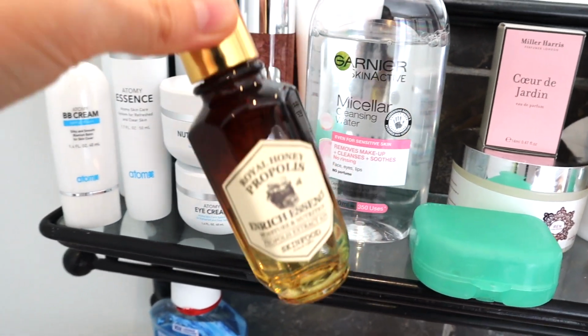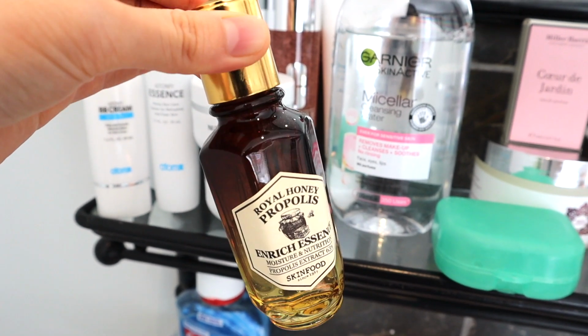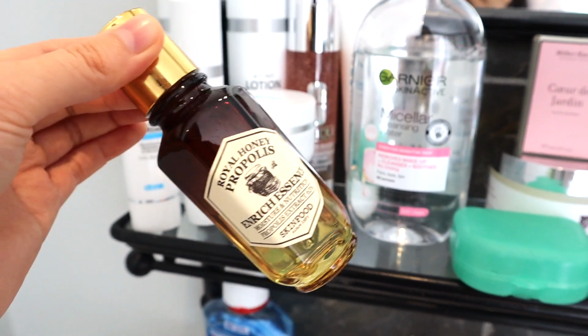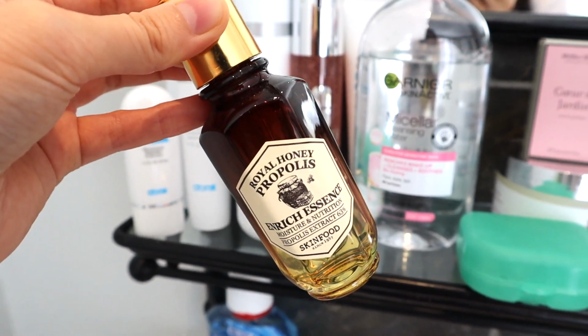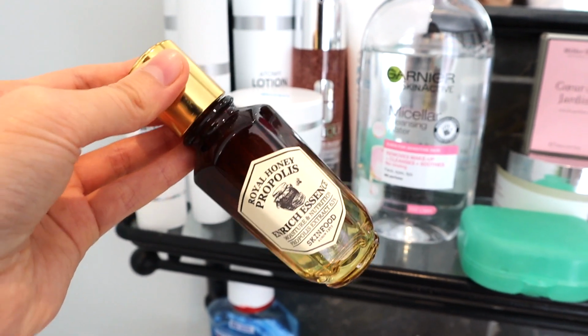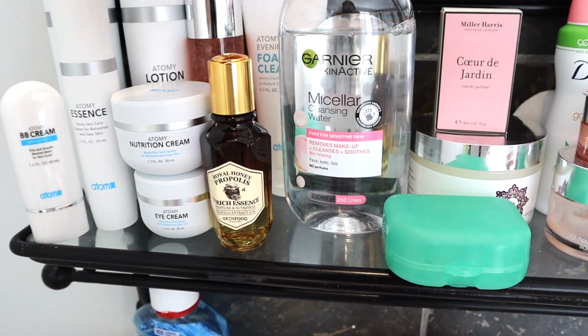And this is something that I'll put on when I feel spotty. So if I've had a bit of a trauma week or a hormonal week, then I'll go for this one, because this one apparently has calming and antiseptic properties. So I'm hoping that the bacteria and stuff on my skin is killed by this natural honey. And again, this is from Atomy.